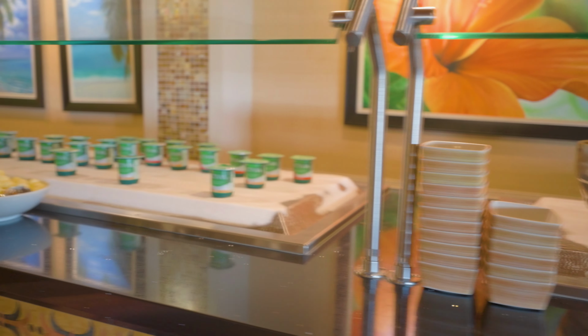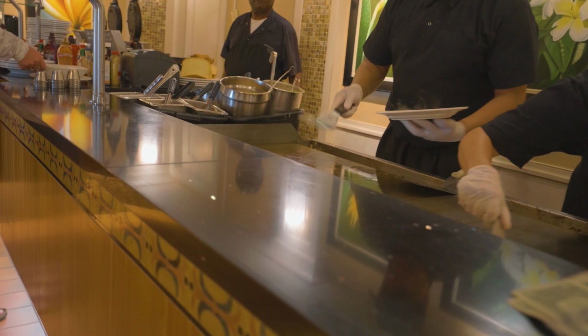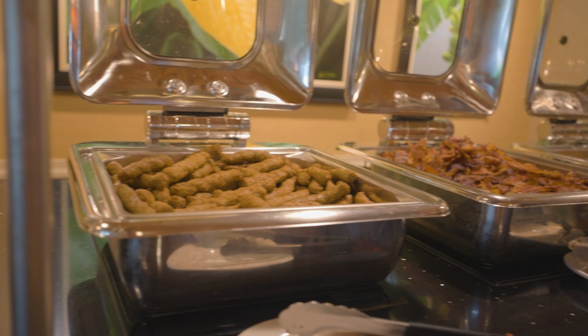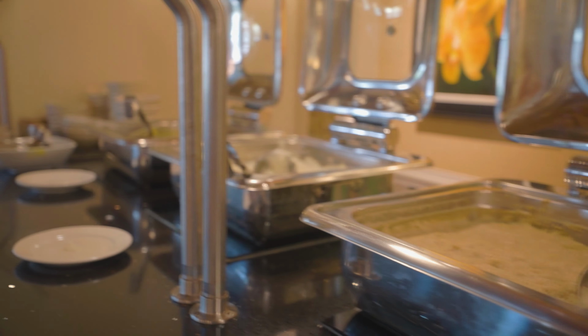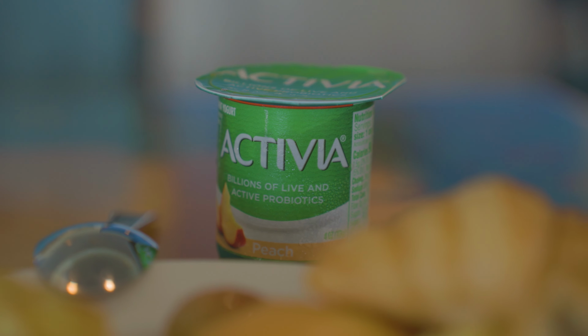Like, they had omelet stations, so they can make you poached eggs, eggs Benedict, an omelet or whatever. They had a whole bunch of stuff like hash browns, cooked bacon. They had a few yogurts, a little bit of fruit, and there were some croissants and a few other pastries as well. So like all in all, grits and the little things.